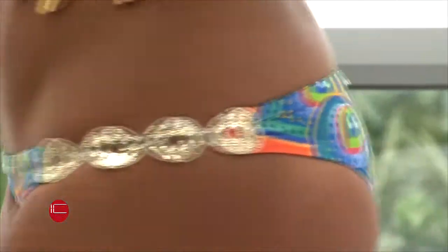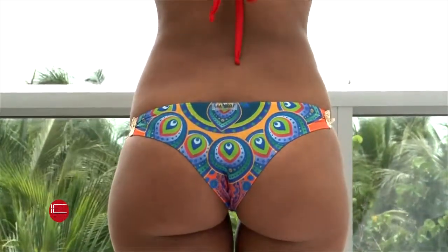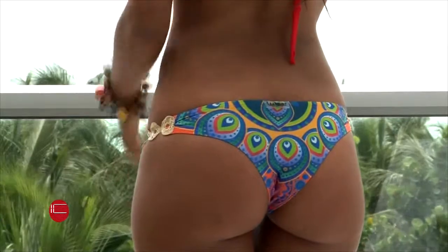It's 4 pieces connected. And then when she turns around to the back, we also laid all of the pieces of the Bollywood inspiration, so it laid specifically in different areas on the pattern. The top has a traditional bikini tie top.